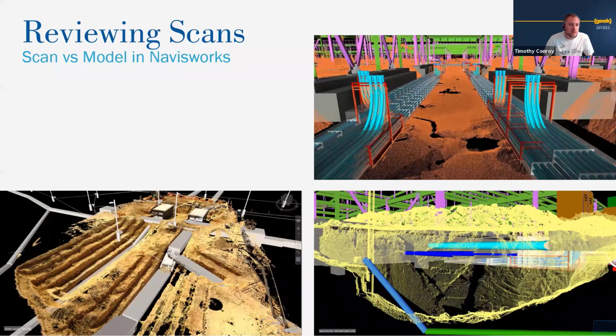In this case, we don't use AI. We just take the point cloud into Navisworks and we do a quick review.